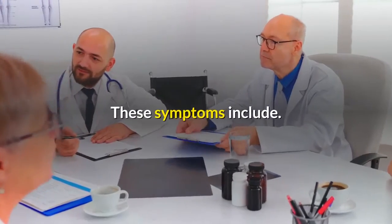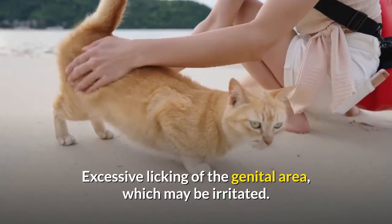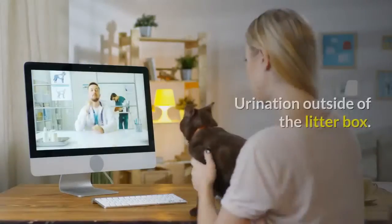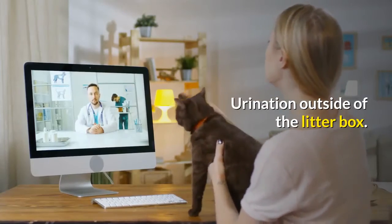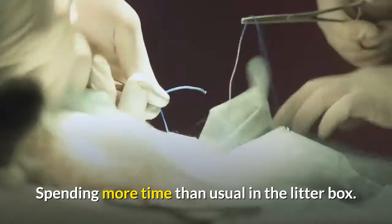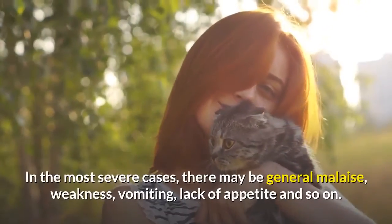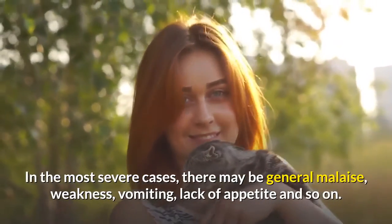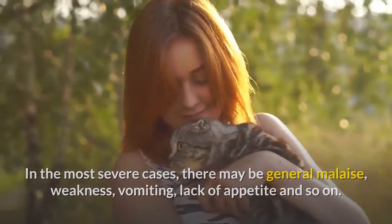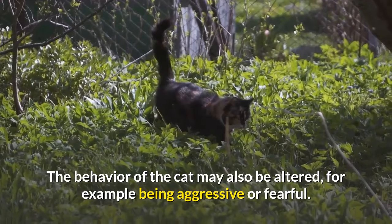These symptoms include excessive licking of the genital area, which may be irritated, meowing when using or approaching the litter box, urination outside of the litter box, pain in the abdominal region, spending more time than usual in the litter box, blood in the urine. In the most severe cases, there may be general malaise, weakness, vomiting, lack of appetite, and so on. The behavior of the cat may also be altered, for example being aggressive or fearful.